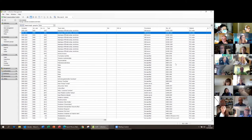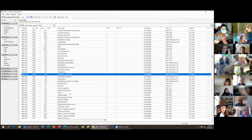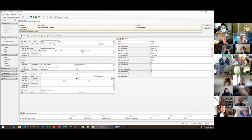Here's Hidcut, lots of rhododendrons done for Hidcut and some strange things. Here's one of the orders, and you can see they originally asked for 6. And we delivered 15 of them, and that's completed. And that was a particular phlox that they were known for.